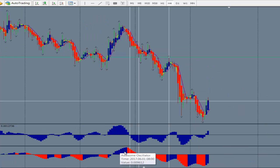Now I can show you what you're looking for here. See when it's had that convergence and divergence we talked about right here. This happens to be convergence. These 2 points are converging. The momentum is going back to the zero line and the price is still going down.